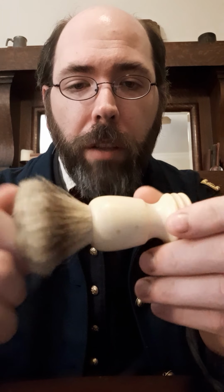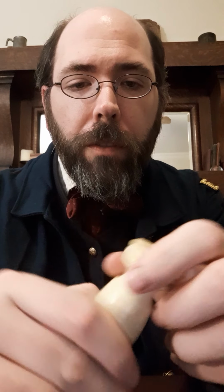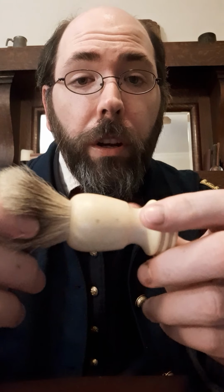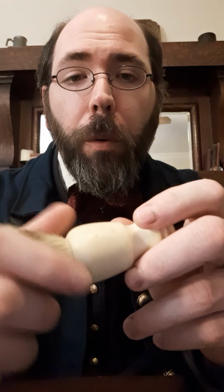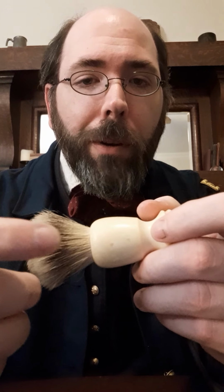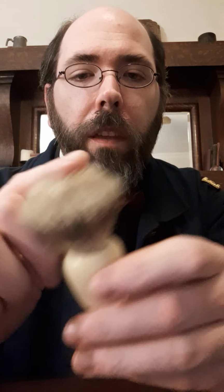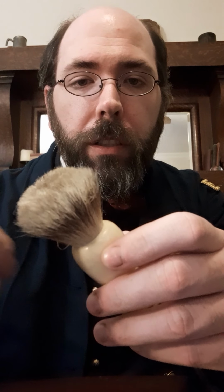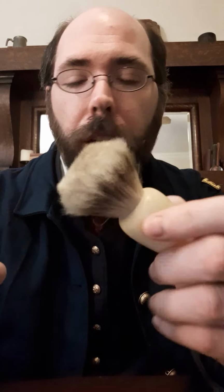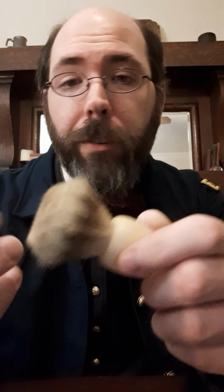This is a shaving brush. Now, traditionally shaving brushes were made out of wood. They could be made out of more exotic materials like horn or bone or ivory, but wood was pretty much the run of the mill. The hair was usually boar hair, just like the toothbrush, just like a regular hairbrush. It's going to be cheap, it's going to be affordable, it's going to be effective.